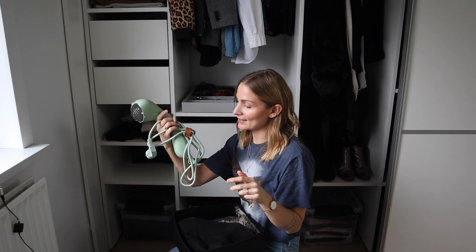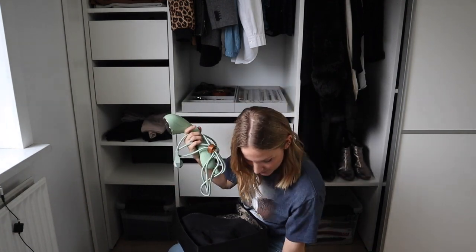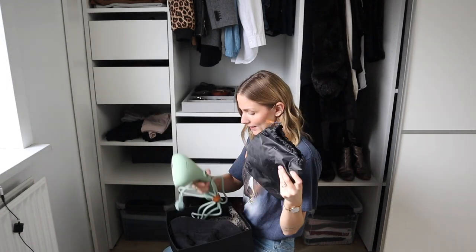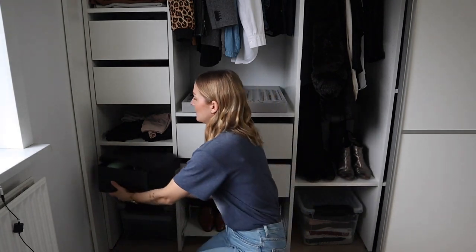It's nice and handy. It's great to bring with you on vacations and things like that because it doesn't take up any space in your suitcase. Comes with a nice bag as well, so I keep that in this divider right here, ready to use anytime.